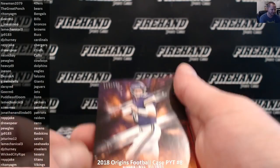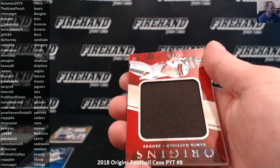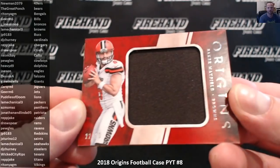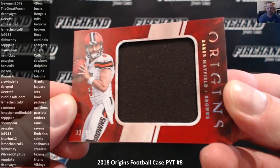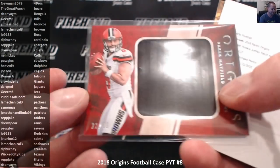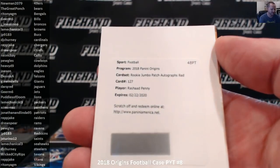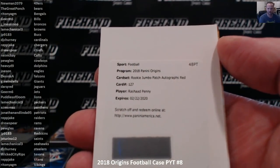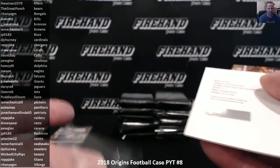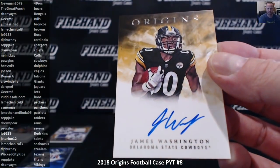Leonard Williams, Kirk Cousins, Travis Kelce, and Derek Carr. Got any Nugenics? Maybe you can only order Nugenics online. Number to 99, Baker Mayfield. Some pharmaceutical strength Nugenics. Rashad Penny for the Aztecs. Jumbo Patch Auto Red, number to 99, Seahawks, LA Mechanical. And James Washington for the Steelers.